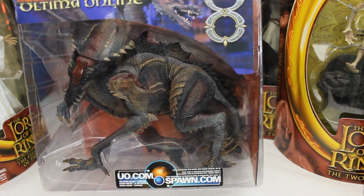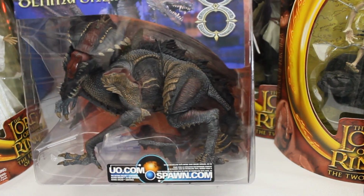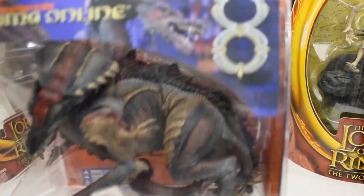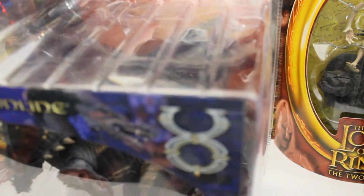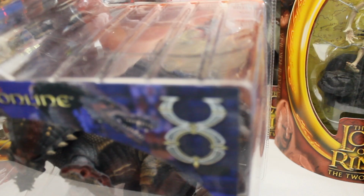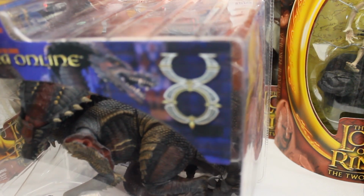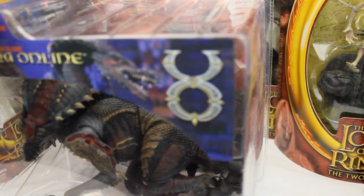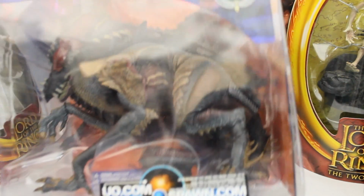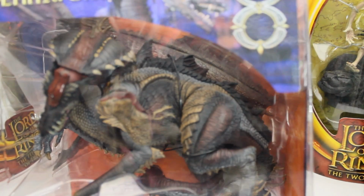Yep, this is a McFarlane, right? Yep, Spawn.com. KB got a lot of McFarlane stuff on markdown. But see, this is an example... No, it isn't. Why isn't this orange tag? It was marked down in 02. We got this one in, looks like an 04. Huh. I don't know why it's not orange tagged or red slashed. But yep, the Ancient Worm.